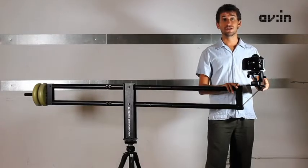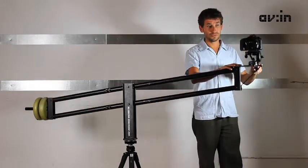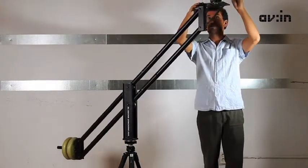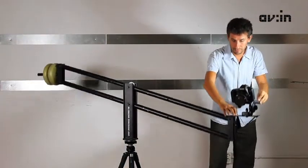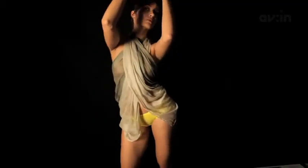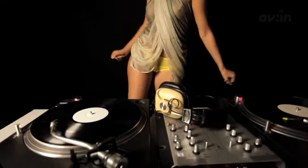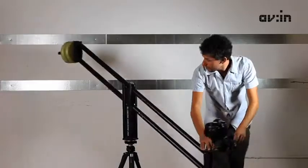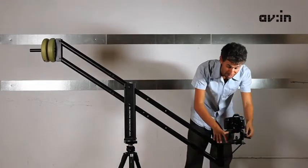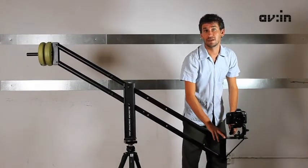A piece of equipment like a jib can help raise production values of your shoot. Shoot from different angles, from up above high. You can get a sweeping motion, you come down. Be able to pan around. But I think one of the hardest things with a piece of equipment like this is basically getting a smooth movement. And this would just come through practice and time.